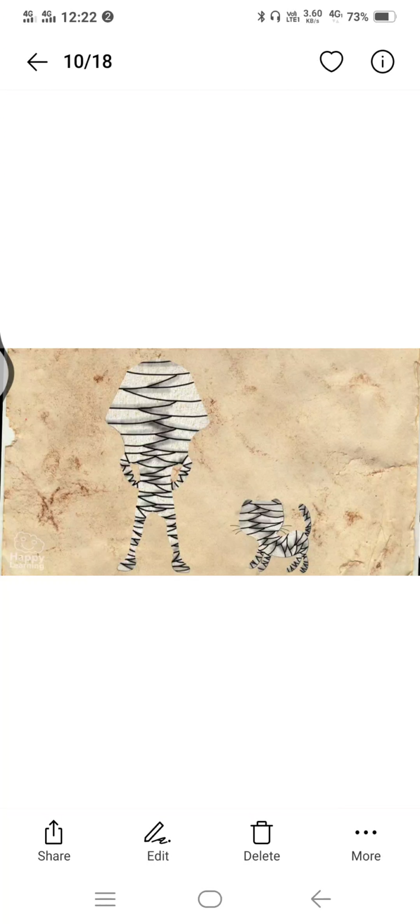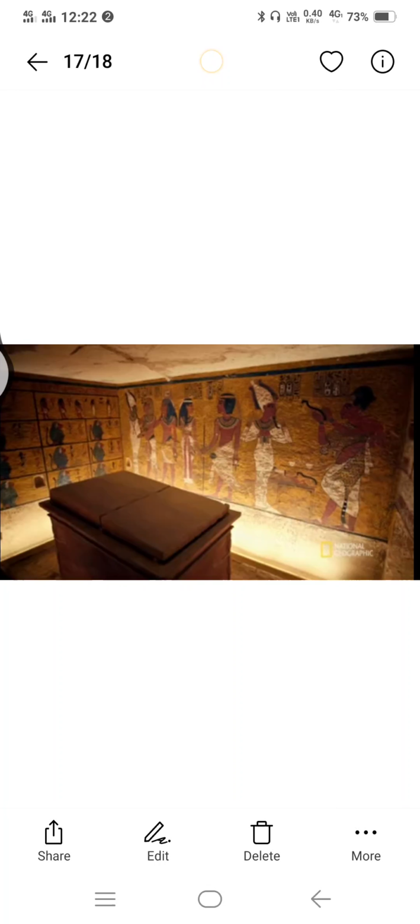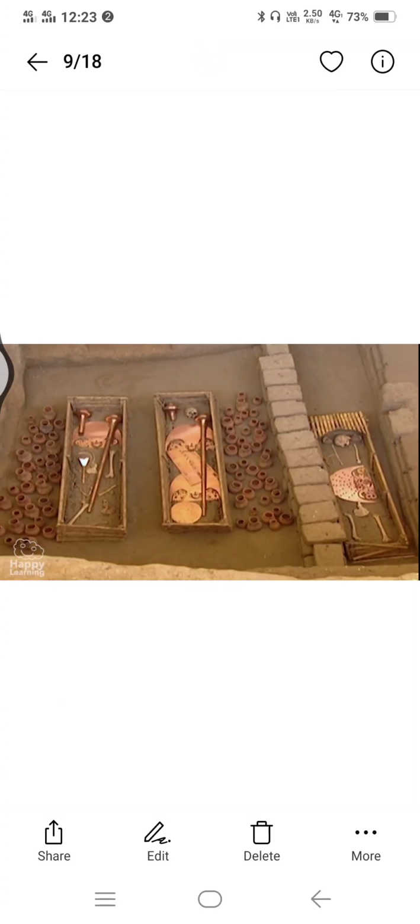Now, after that, the mummy was placed in a decorated coffin. The king's coffin was placed in a room inside the pyramid. For his use in the afterlife, things like food, jars, bowls, jewelry, and furniture were placed in the room. Then the entrance of the room and the pyramid was sealed to keep out thieves.